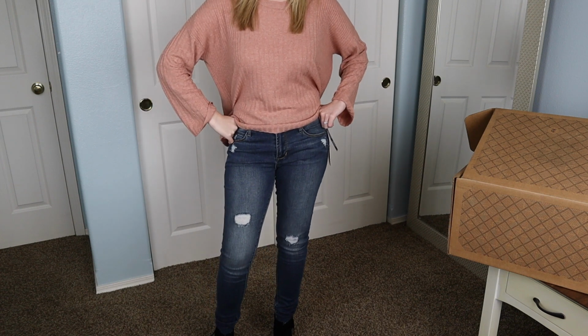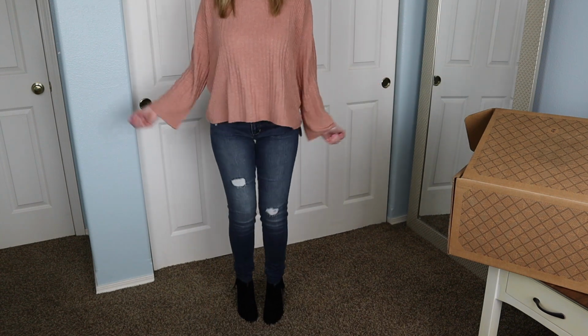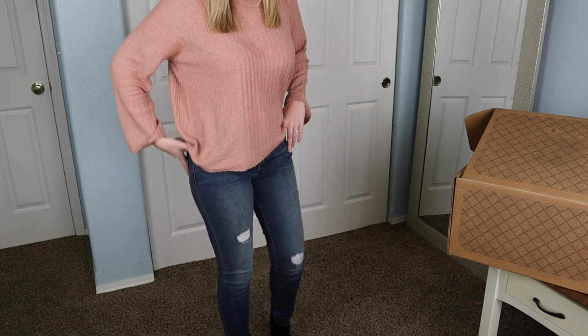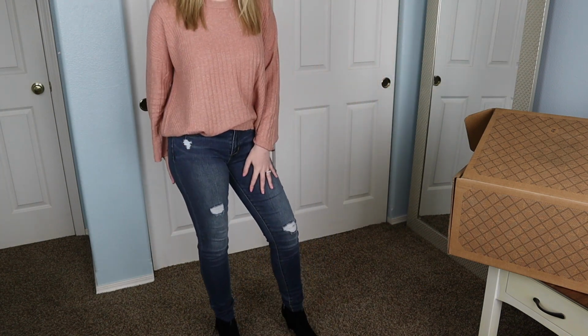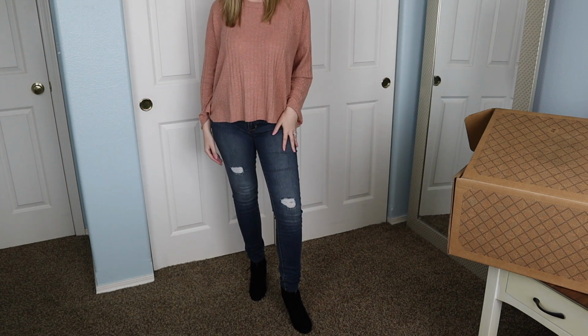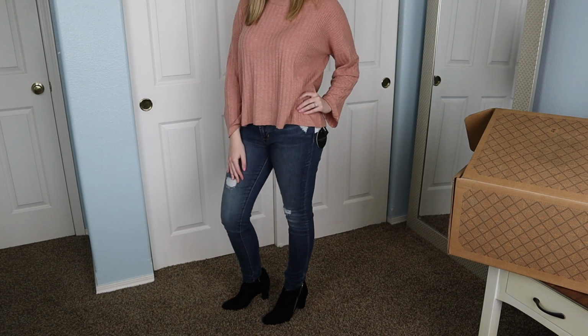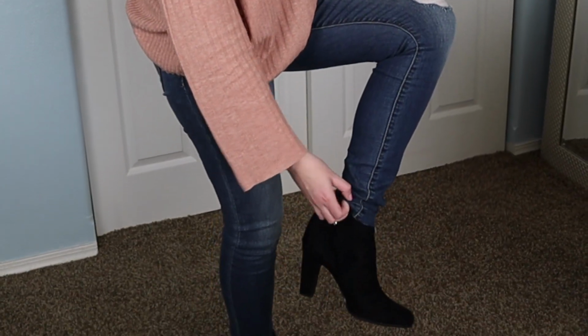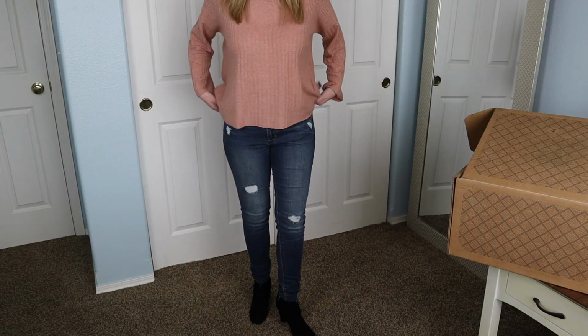Moving on, these are Articles of Society. It's called their Sarah skinny jean. So as you can see, they're slightly distressed. I have really mixed feelings about distressed jeans because I love them, but I have trouble paying money for them when I can only wear them on the weekends, but I still love them, so I'm always torn. They have a great unfinished hem at the bottom, so they're very trendy. They're really soft, really comfortable.